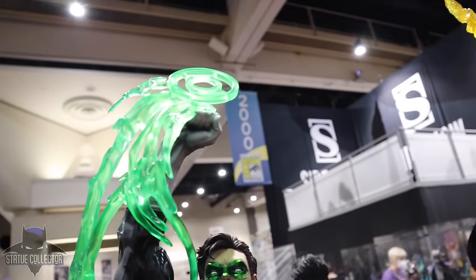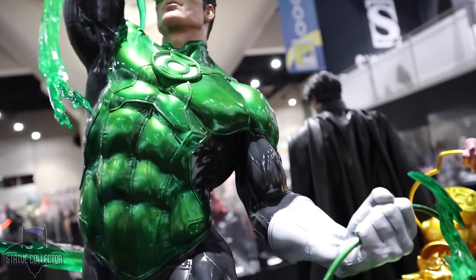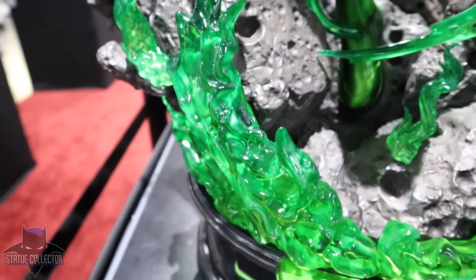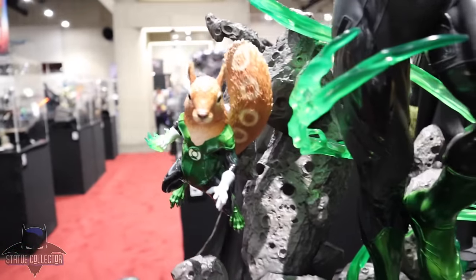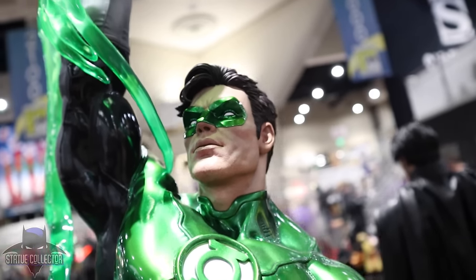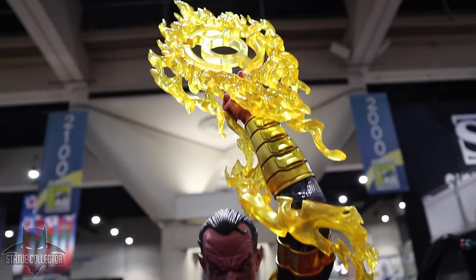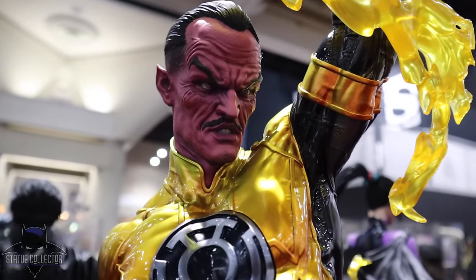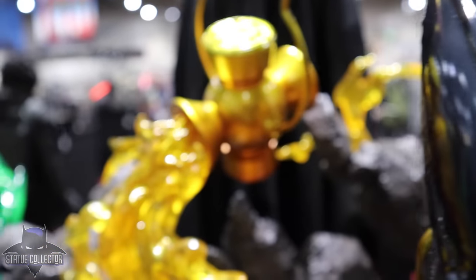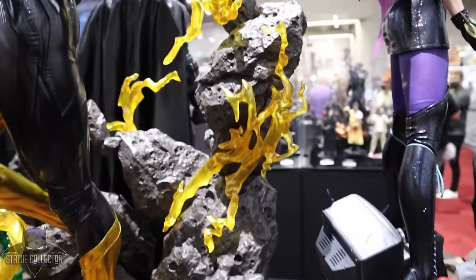We've got Green Lantern. This is just insanely good. It's very, very impressive, as you guys can see. This is just a massive, massive statue. Beautiful. The green effect looks phenomenal. Got the squirrel right there. Great paint effects. Great portrait. Looks amazing. And of course, you have Sinestro as well. I just wish you guys could really see how big these things are in person. Again, these are third scale. Just absolutely incredible. The detail, absolutely insane. So impressed. Massive, massive base.